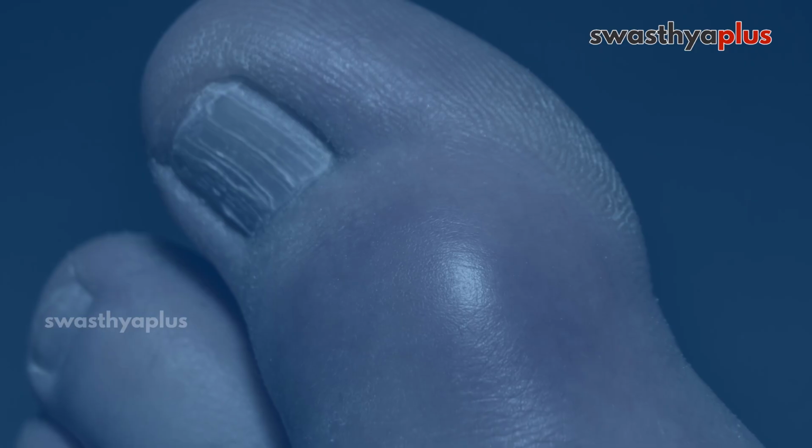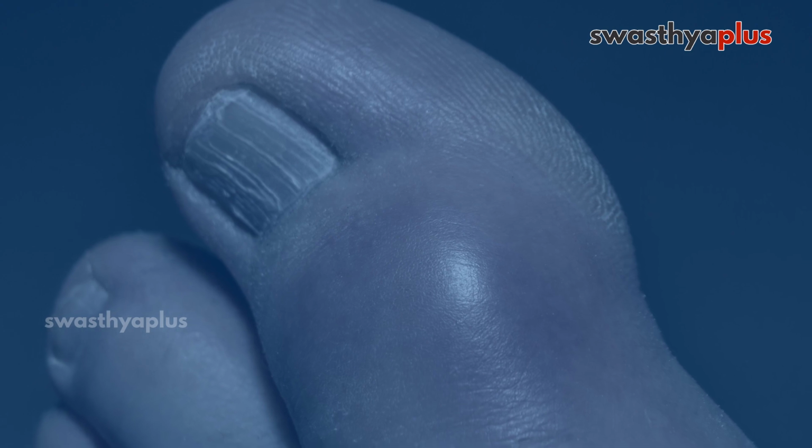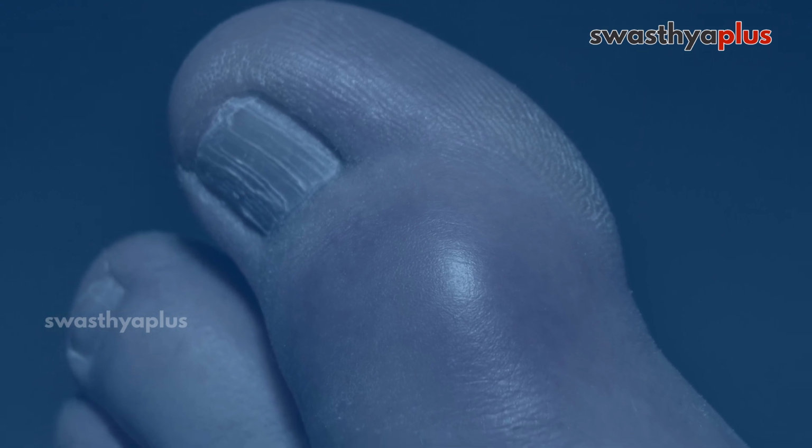Initially, we do give some kind of NSAIDs, then a little bit of steroid if required, if the disease is very aggressive. And yes, sometimes we do need to give a very mild dose. Then there are a lot of uric acid lowering drugs which are very helpful. If the joint is very much damaged, then sometimes we need to inject that joint. Intra-articular injections also need to be given. There are some injectable medicines which help in correction of gout. So yes, there are a lot of medical options which are very helpful in the treatment of gout.